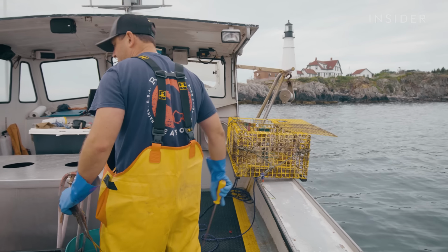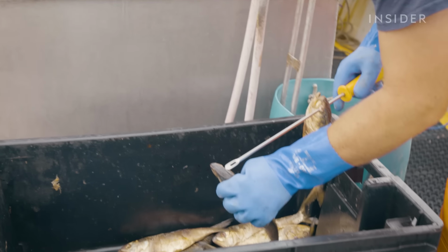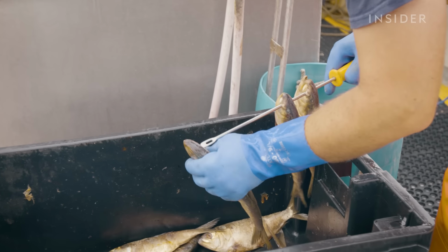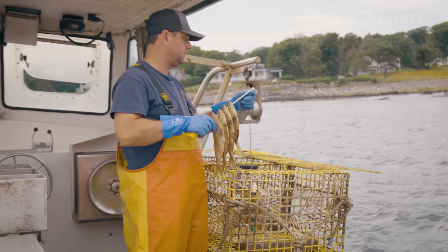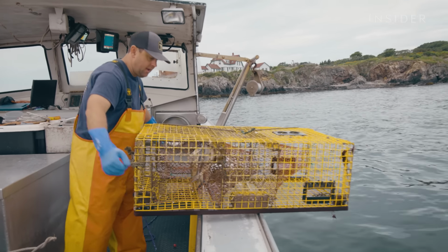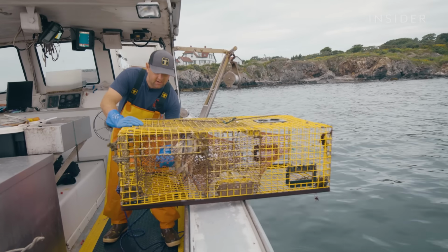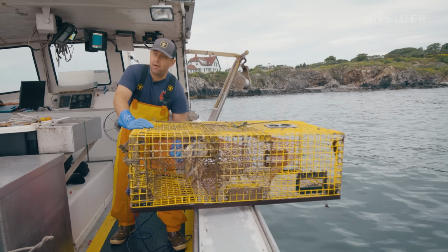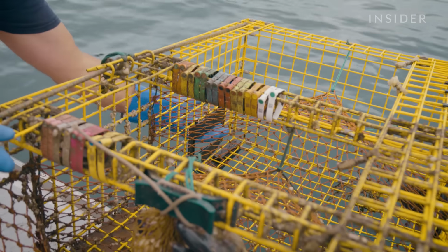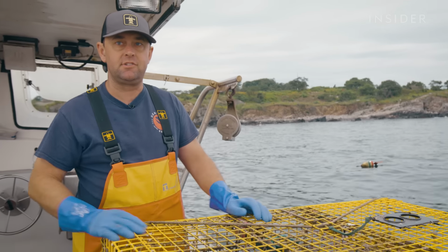What attracts the lobsters into the trap is bait. So we're just gonna add a few more fish here to this one. And the way the trap works is pretty simple. So they smell the bait in the trap and they crawl into the trap and they get up in here and it's difficult for them to get back out. Every trap is required to have these escape vents to protect the juvenile lobsters.